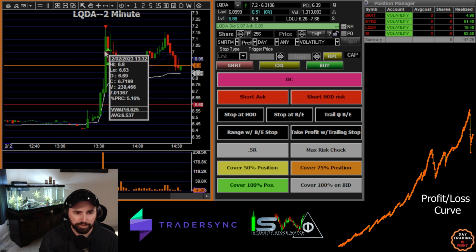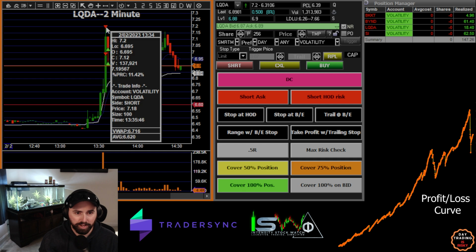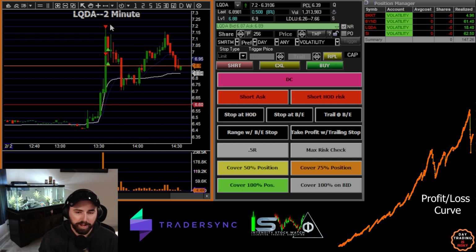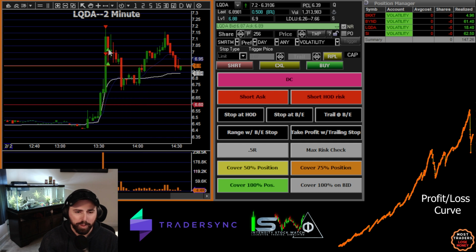I only took 100 shares. I was just looking to make $20 on it. But it went straight up after we got out and went to 720. Made a nice pop up on to 720. I saw the bid come up with it, so I hit it right away. Got filled at 718. As it came down, our average I think was 707, 708, something like that.